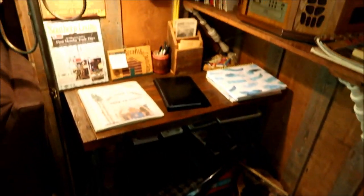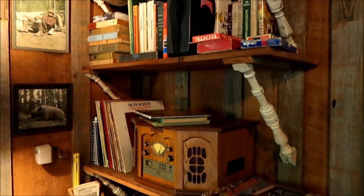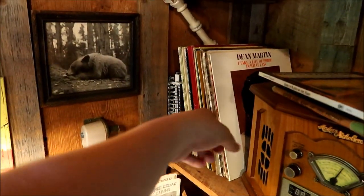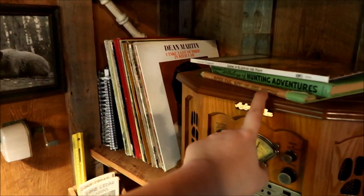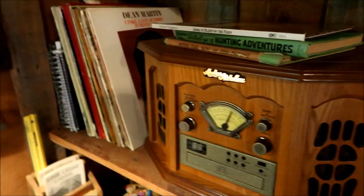There's this really cool little desk nook over here. She has lots of books and games for kids and coloring books. And this really neat record player with some good stuff in here. I meant to bring some of our records so I could play those, but I forgot. But if you come and visit and you are a vinyl fan, bring some because you have something to play it on. And then here we go.